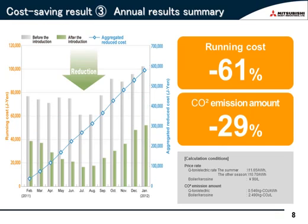This graph shows the monthly running cost comparison between the boiler and Q-ton. The operational cost of the boiler is the gray bar. Q-ton's operational cost is the green bar. And the line graph is the accumulated running cost reduction amount.